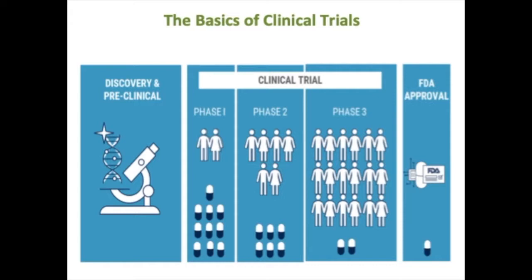2, is the new treatment safe? No treatment or procedure, even one already in common use, is entirely without risk. But do the benefits of the new treatment outweigh the possible risks? Answering these questions while exposing as few people as possible to an unknown treatment often requires several different tests. They're usually grouped into phases.